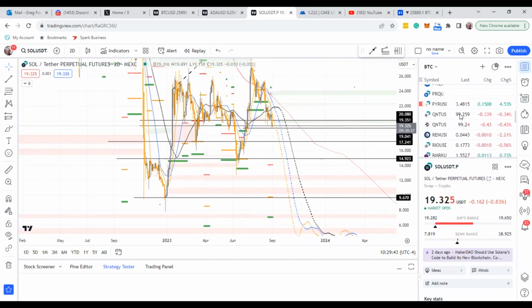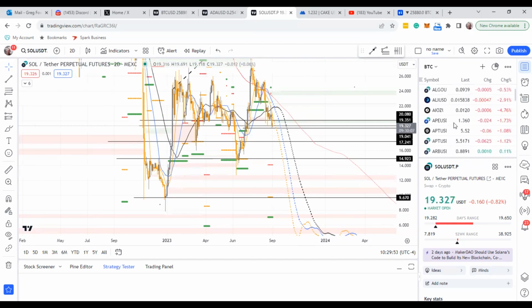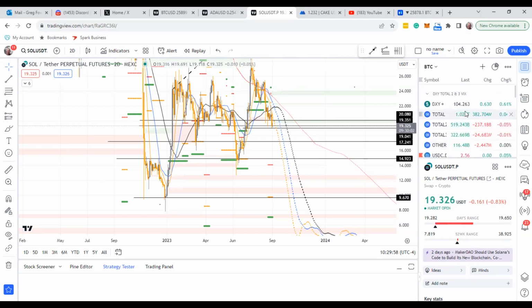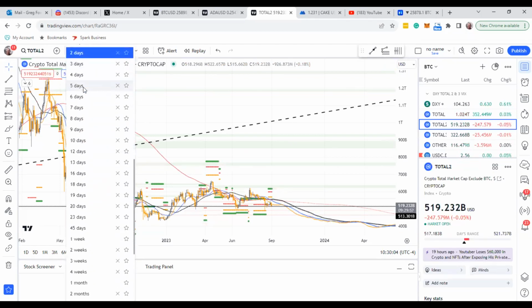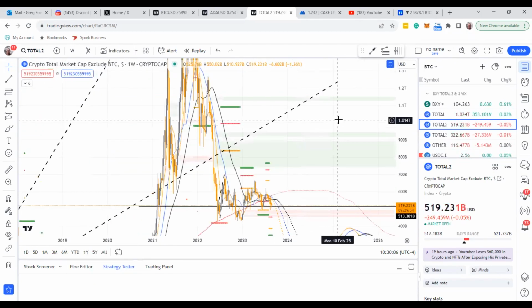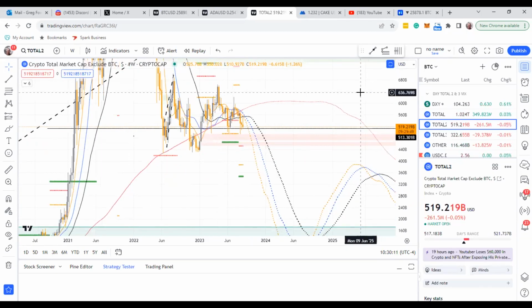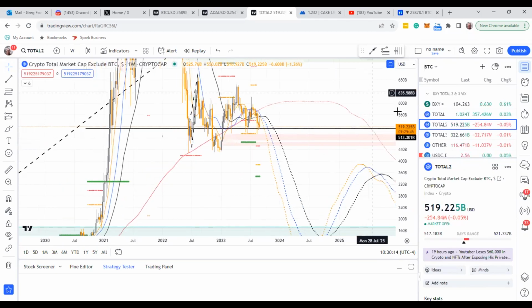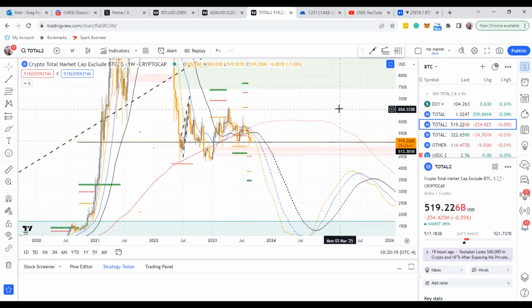The key chart you want to really pay attention to, in my opinion, guys, is on the weekly, the Total 2 chart. There's a lot of people that are still extremely bullish, unbelievably bullish. And that's really what's holding the market up, in my opinion, especially on some of these smaller cap coins. But this Total 2 market cap, this is everything except Bitcoin.